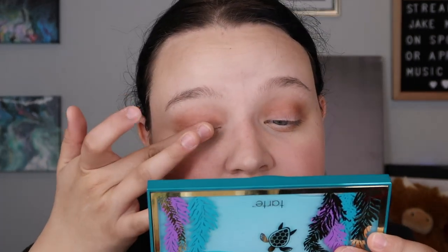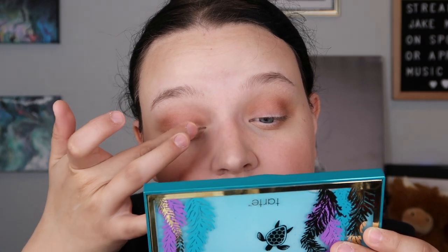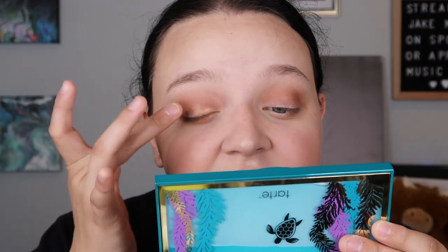All right, so I'm going to take this middle shade on the bottom. I think it looks really pretty. And I'm going to take that one. Yeah, they're like a creamy, powdery type of texture. Oh! Oh, okay. Yes, pigment. Look at that. You guys see that?